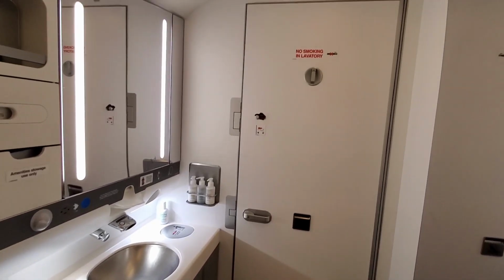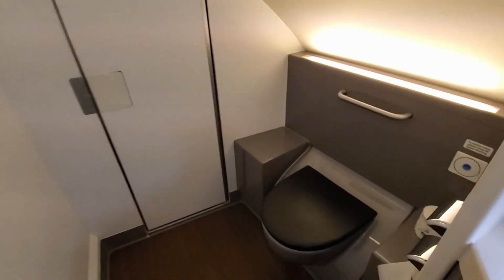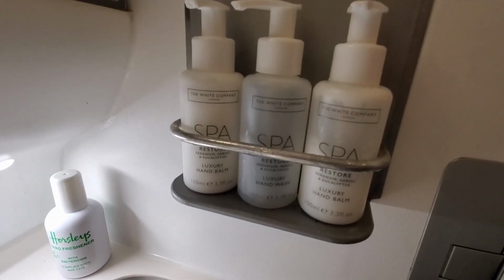There are 3 bathrooms in the upper deck business class cabin of the A380, and the front 2 are absolutely massive. There are also plenty of amenities here.